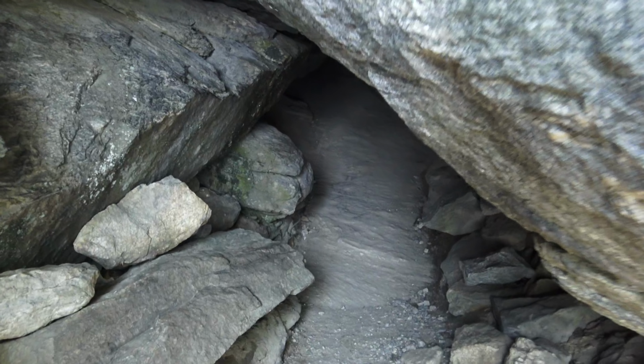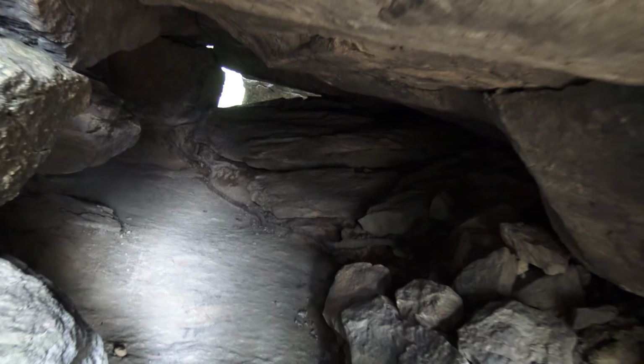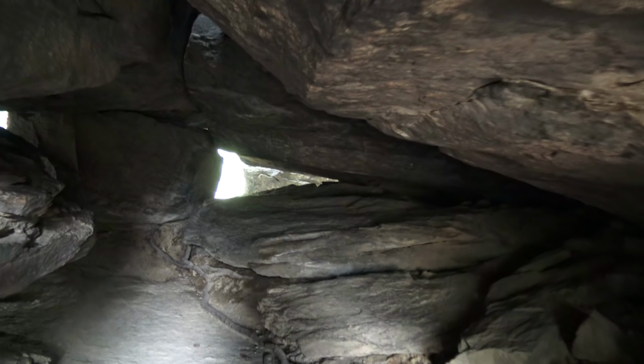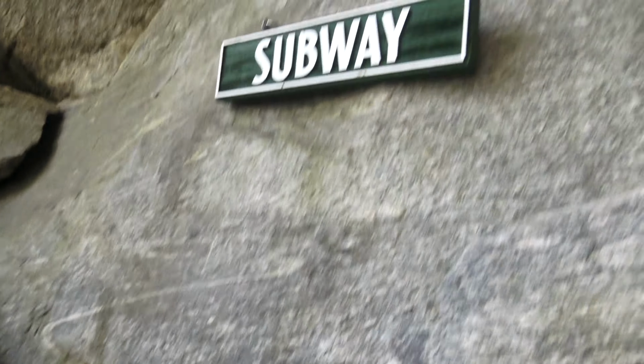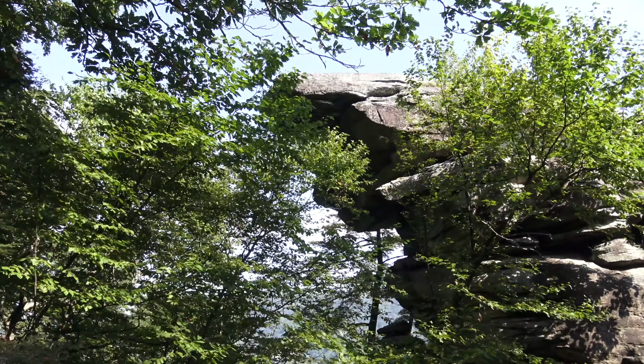What they mean by low clearance. This is why they call it the subway. Yeah, I can see why. Yeah, I don't know, baby, if we're gonna make it. Yeah, if you slip, hold on to me. Fine. Okay. Yeah, so that's what they meant by low clearance. That's why it's called the subway. This is beautiful. Okay, let's go see the view from the pulpit rock.